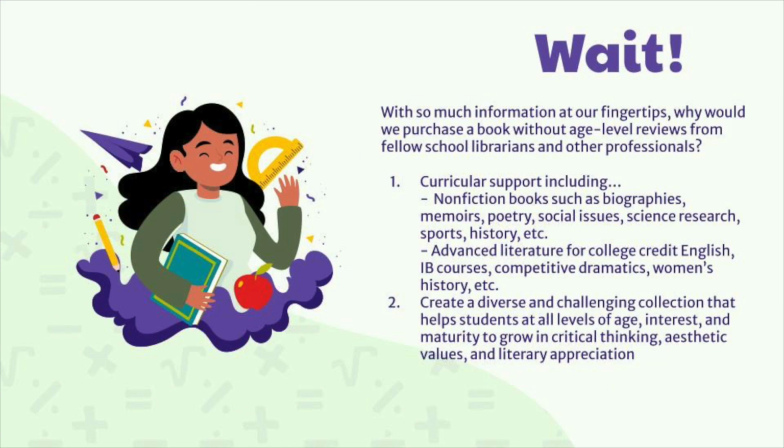After looking at the professional book review journals and Follett title-wise, you might ask, why would a book be purchased that doesn't have a high school age recommendation? I would first like to note that the vast majority of the books that have been challenged do have high school age professional recommendations. So while they are an important tool that we consult, they are not an overall solution to the question before us. Also, not every book purchased will have age recommendations.